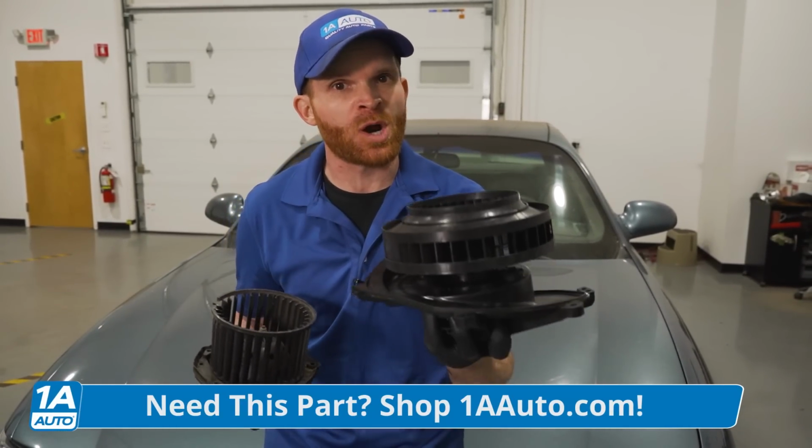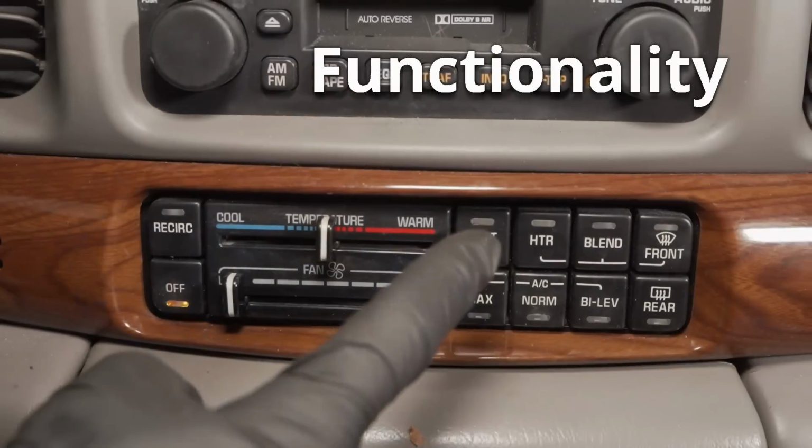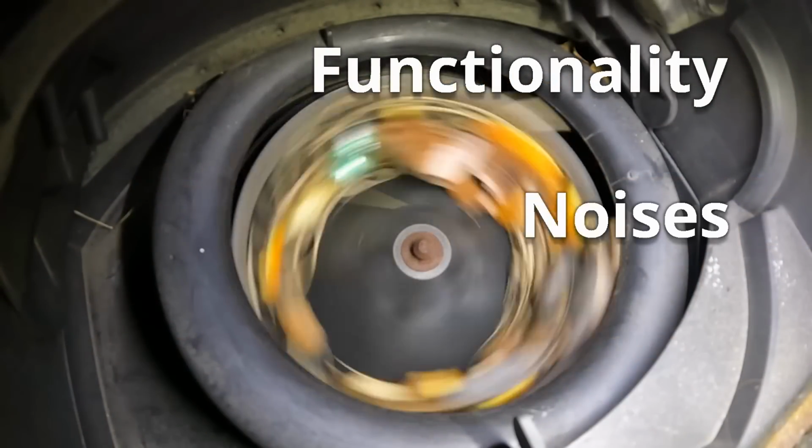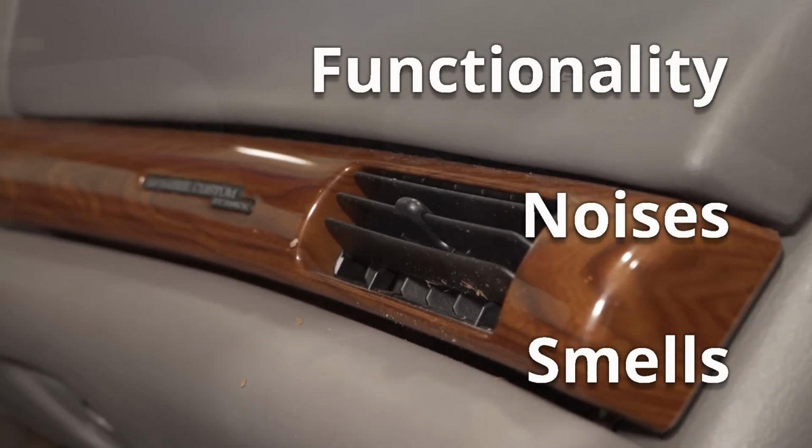Now let's get into some of the problems that you might happen to find. Now to get into this, we're going to break it down into 3 different categories. We're going to talk about functionality, we're going to talk about strange noises coming from in the dash, and a strange smell coming from the vents. Let's get into the functionality aspect.